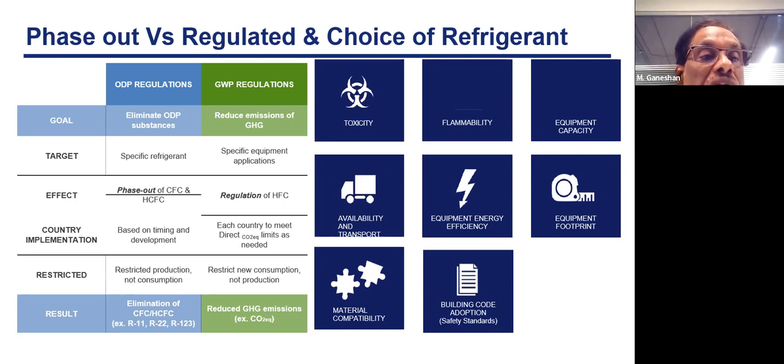Basically, our target on the ODP is a specific refrigerant, whereas the GWP regulation is specific to equipment and application. Countries implement this based on timing and development, but here each country has to meet a direct CO2 equivalent limit as per the chart shown earlier. The restrictions now restrict new consumption, not production basically. And the result is complete elimination of CFC and HCFC is already done, and now we have started reducing greenhouse gas emissions, in terms of CO2 equivalent.